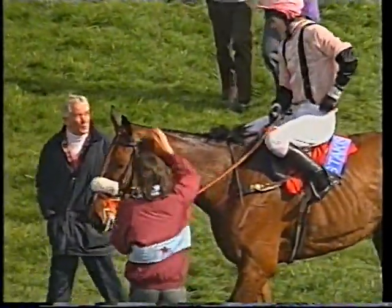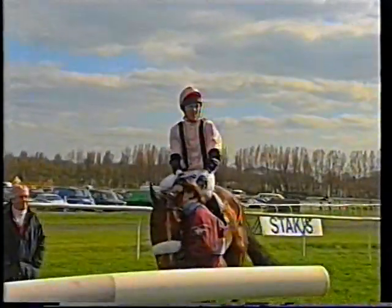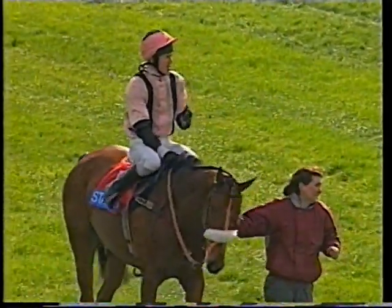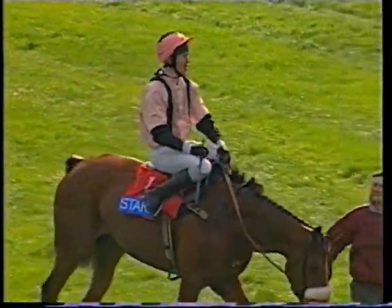Second horse home is number 14, Samlee, Norman Williamson. Well, if you back that one, you owe Norman's magnetic ability in the saddle to reward your each-way support. And it's a very, very close call for third and fourth, and definitely one for the judge.